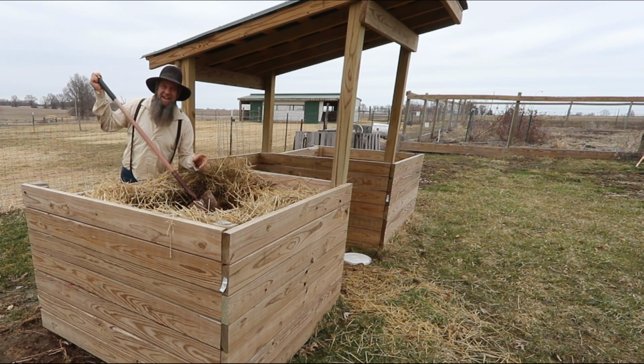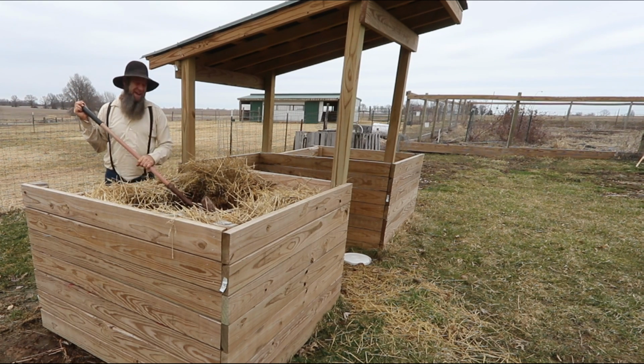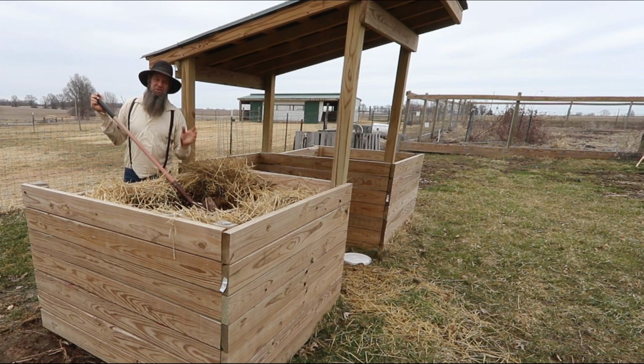Watch out, I'm on fire today. But it is easy to do, so it's no big deal. You could have 1 bucket, 5 buckets, or in this case, 25 buckets.